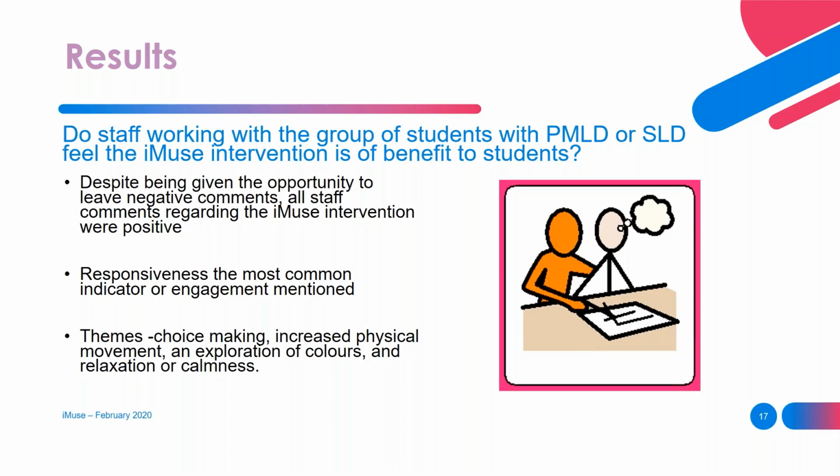Increased physical movement. So what you can do is make the part of the room that's sensitive to sound a little bit further than that student would usually move. So they move their hand a little bit further or their foot a little bit further. As I said, an exploration of colours, that's the visual element, and also relaxation and calmness from the mattress.